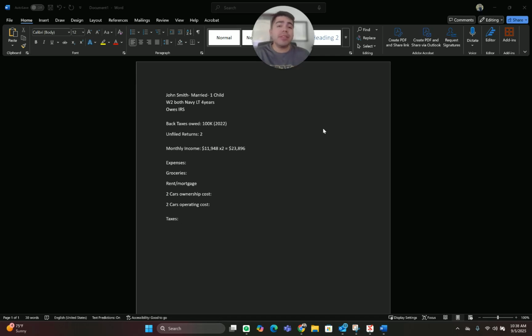So it all comes down to this formula. It's called the reasonable collection potential, and essentially it's your income plus your assets minus expenses. If that number is positive, it means that you qualify for certain things. If that number is negative, it means you also qualify for different things. So I'm just going to show you how we're going to do this.